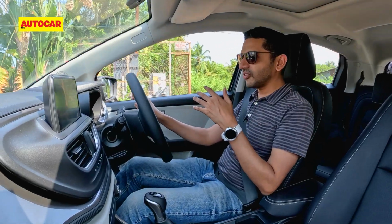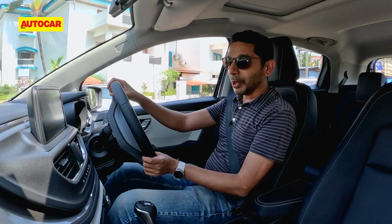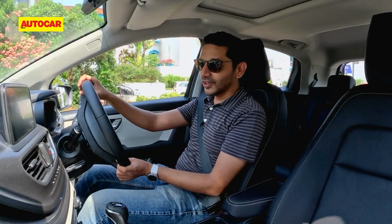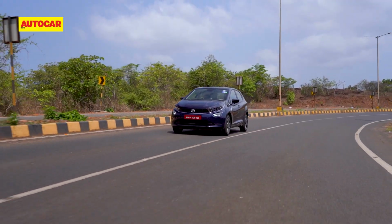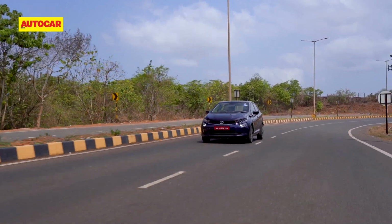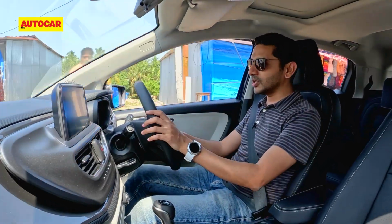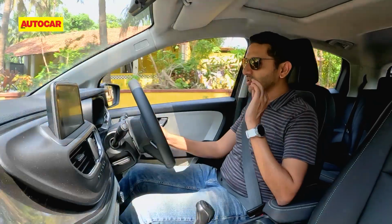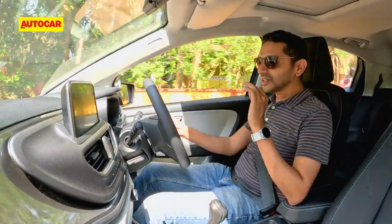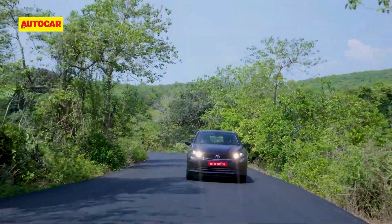Over the course of this drive, I have actually found myself checking that indicator for whether I'm in CNG mode or not, because unlike a lot of other CNG cars, this is very similar to a petrol driving experience. Yes, there is a bit of a difference, but it's not as bad as I've ever experienced before. No, in the Altroz CNG, the difference between petrol and CNG modes is very subtle, and it doesn't feel like a burden to drive in CNG mode or something that you would do only to save fuel.